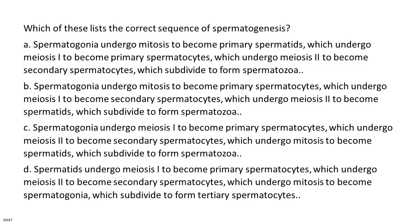Which of these lists the correct sequence of spermatogenesis? A. Spermatogonia undergo mitosis to become primary spermatids, which undergo meiosis I to become primary spermatocytes, which undergo meiosis II to become secondary spermatocytes, which subdivide to form spermatozoa. B. Spermatogonia undergo mitosis to become primary spermatocytes, which undergo meiosis I to become secondary spermatocytes, which undergo meiosis II to become spermatids, which subdivide to form spermatozoa.